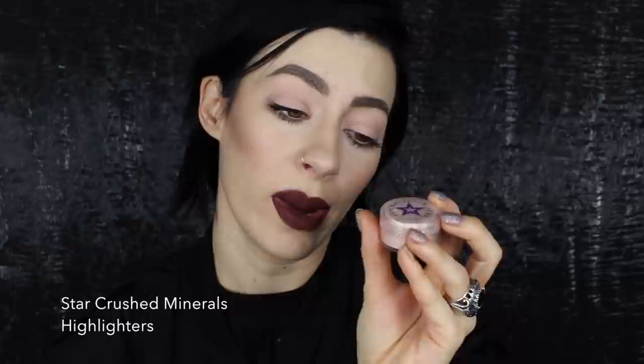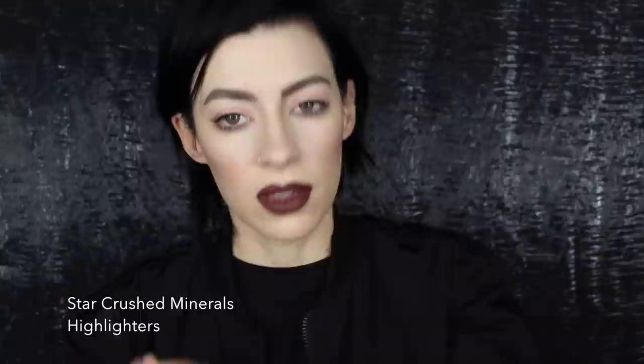Another thing that I have been in love with for quite some time now is these Star Crushed Minerals highlighters. I actually forgot to put it on, so I'm going to go ahead and demo it for you with that Cosette face brush that I was talking about before. This is the S165 brush. My contour is a little strong.